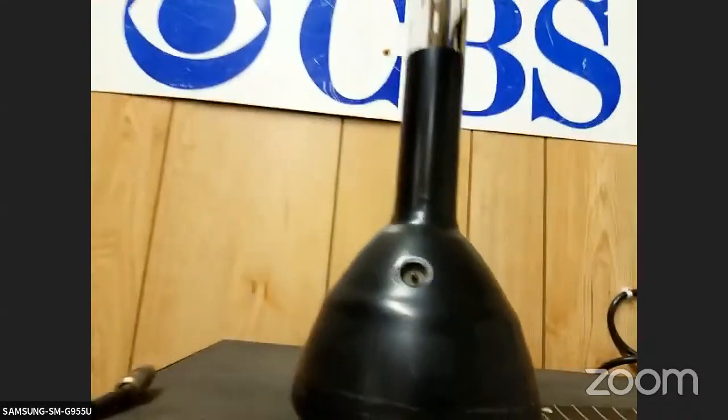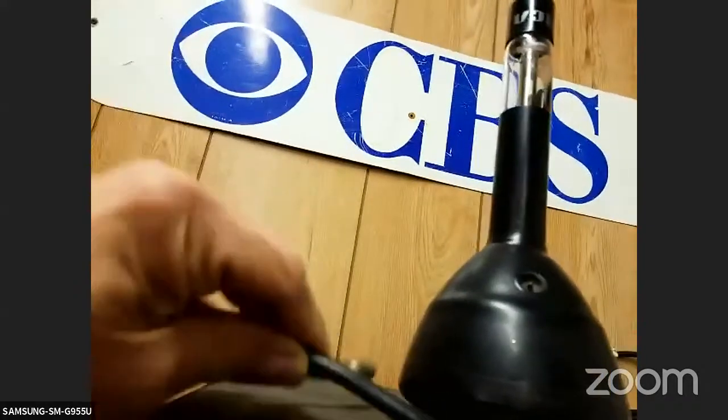Was the video output the beam current? Well, it wasn't directly the beam current. It was an extremely low level video signal that had to go into a preamplifier.